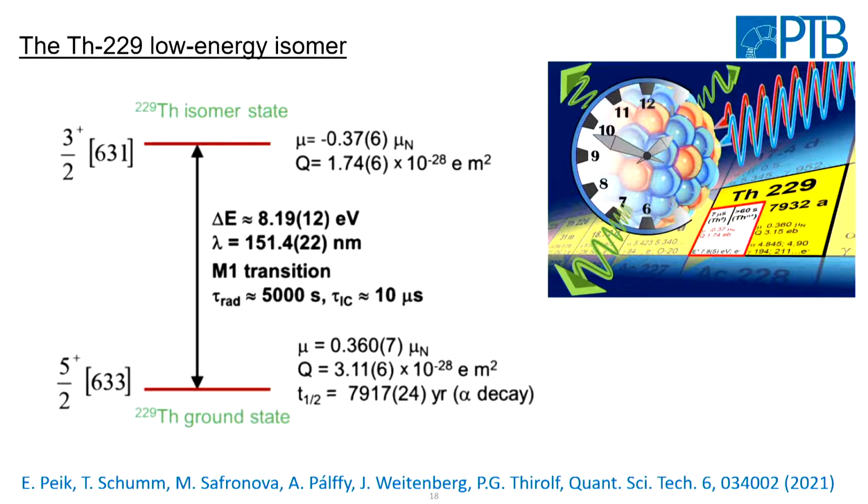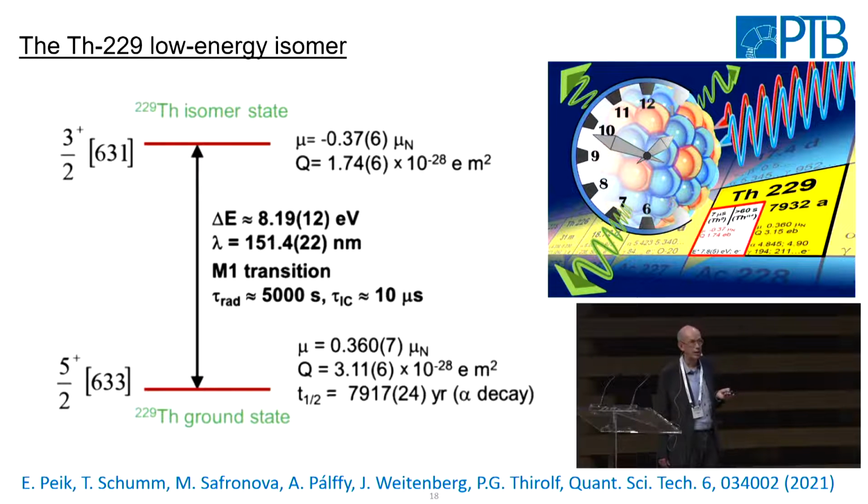The system that we are working on is a very low energy nuclear transition. It is in thorium-229, which has the lowest known gamma ray transition at about 150 nanometer, in the vacuum ultraviolet. It's a magnetic dipole transition. The radiative lifetime is about 5,000 seconds. So in fact, you see it is much less forbidden than the electric octupole. But of course, it has very different and interesting properties in comparison to the electronic transition.